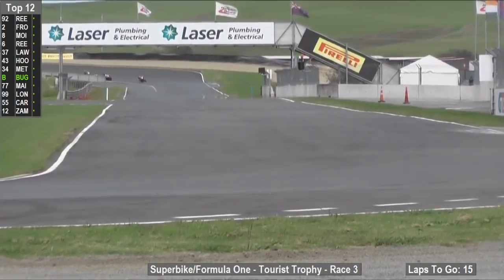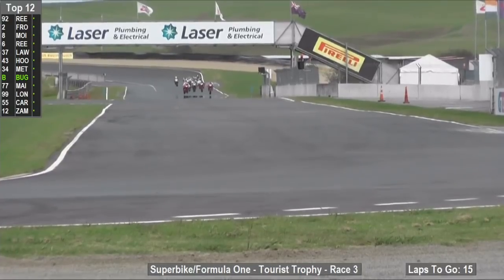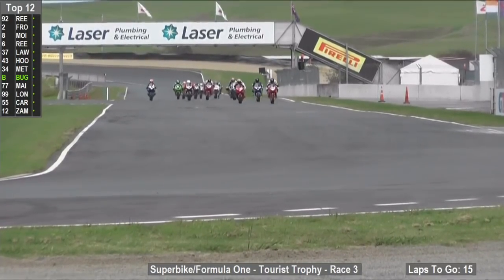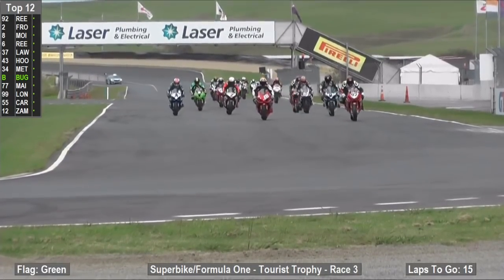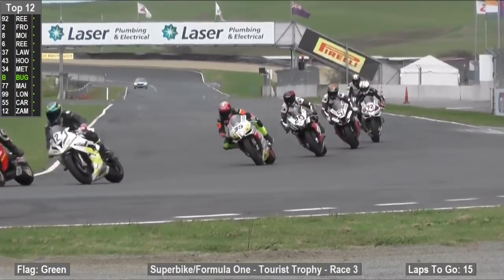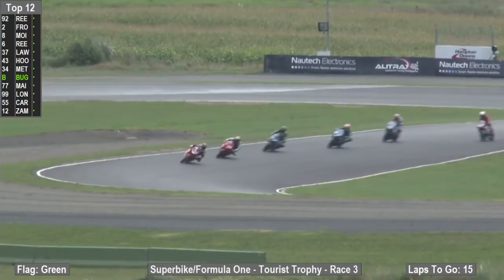So anybody's guess how this one's going to turn out. They will head down the big back straight here at Hampton under the laser plumbing electrical bridge, and there's one or two of them already starting to get a little bit of a gap as they head down into the Foster's turn. This is turn 2 here. That's still a Honda in the front by the look of it. Now it's not. I think I might have called that wrong. I think it might be Sloane Frost now.